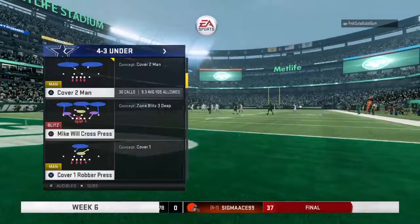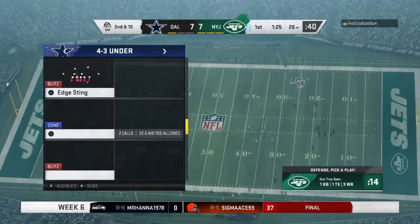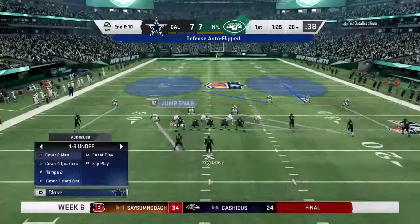And now the Cowboys are going to call another timeout. And that's their 2nd charge timeout here in this 1st quarter. They're down to 1 remaining.